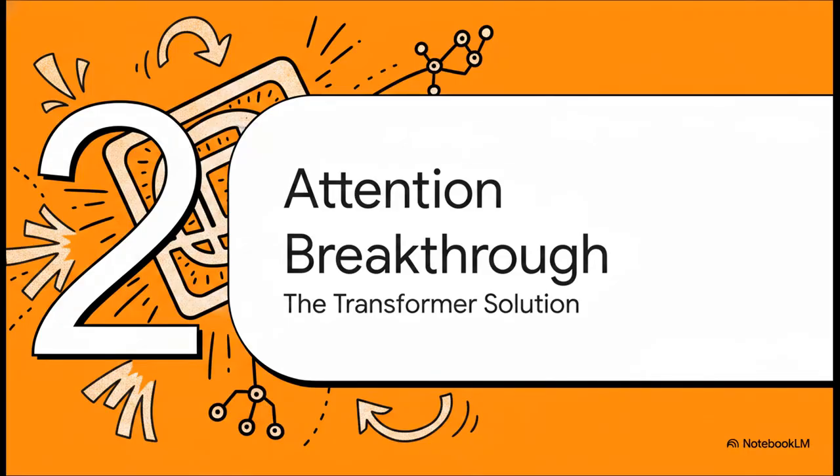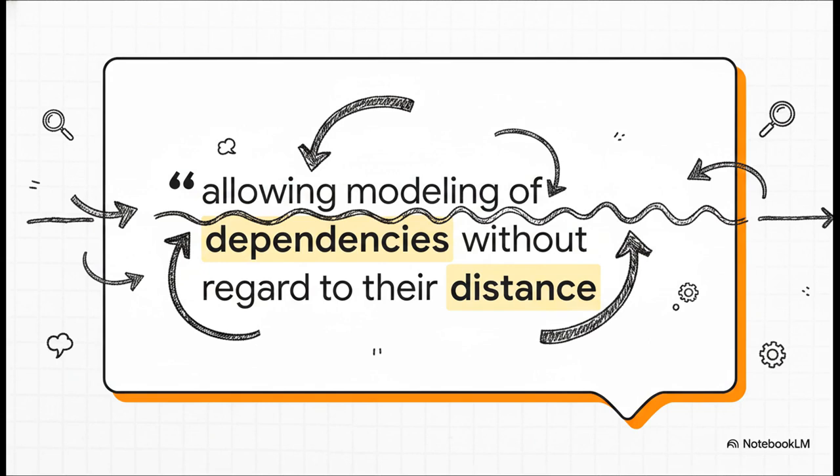Moving right along to part 2, the attention breakthrough. So how exactly do we bypass that sequential bottleneck? Well, the paper describes attention beautifully. They call it a way of allowing modeling of dependencies without regard to their distance in the input or output sequences.